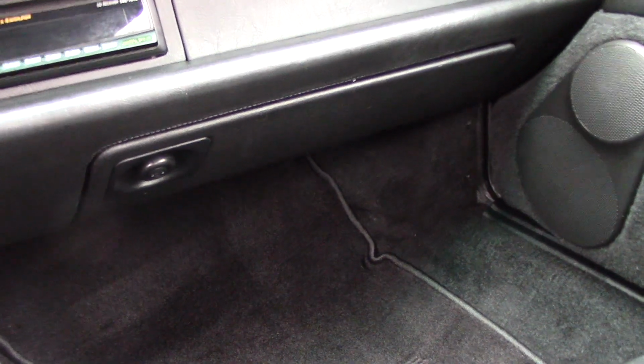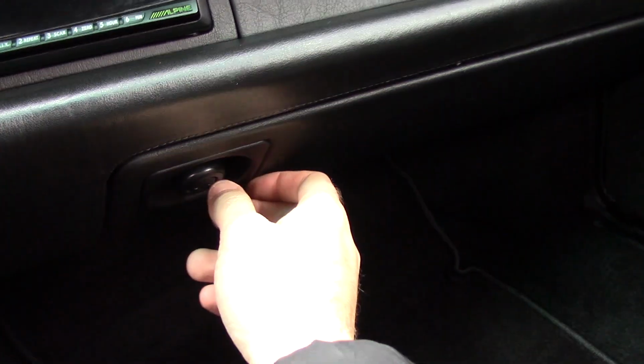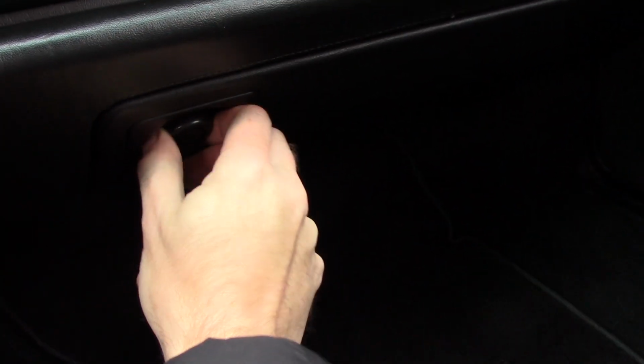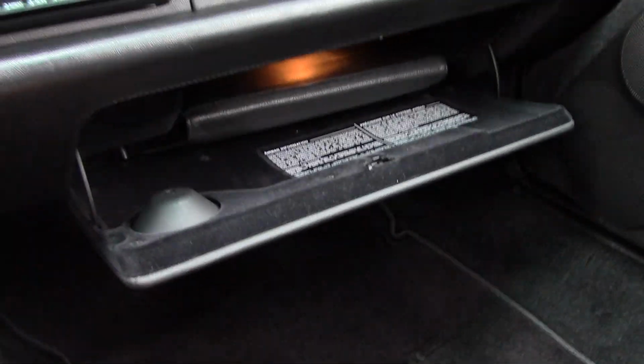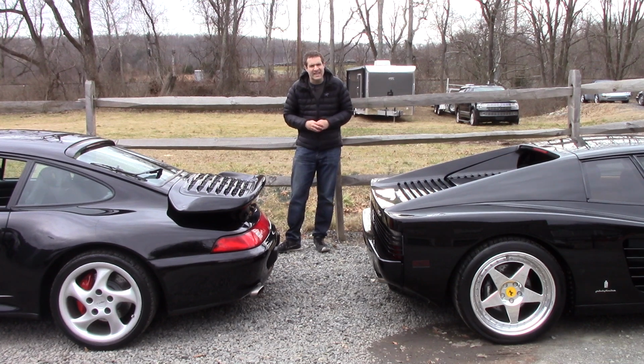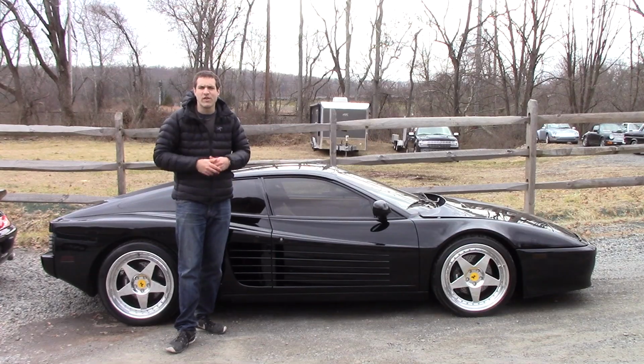Maybe the only unexpected quirk in this interior is the glove box. There is one, and to open it, you don't push anything or pull a latch, you twist this, and it opens. Folks, when the way you twist open the glove box is the biggest quirk you have, well, then face it, you're not quirky. The 512TR, on the other hand, we'll start with an obvious one, the door latch.